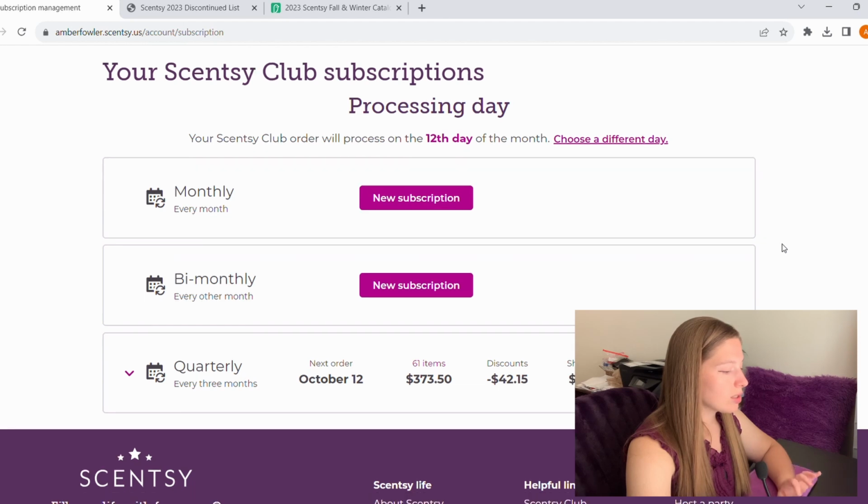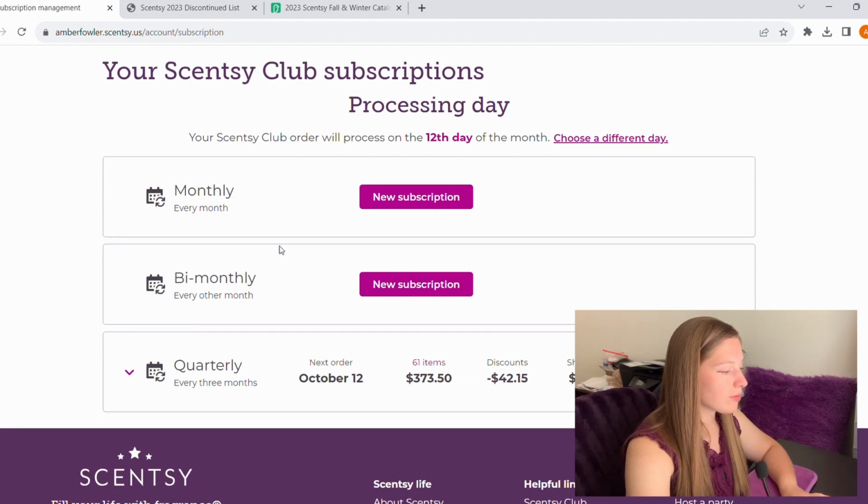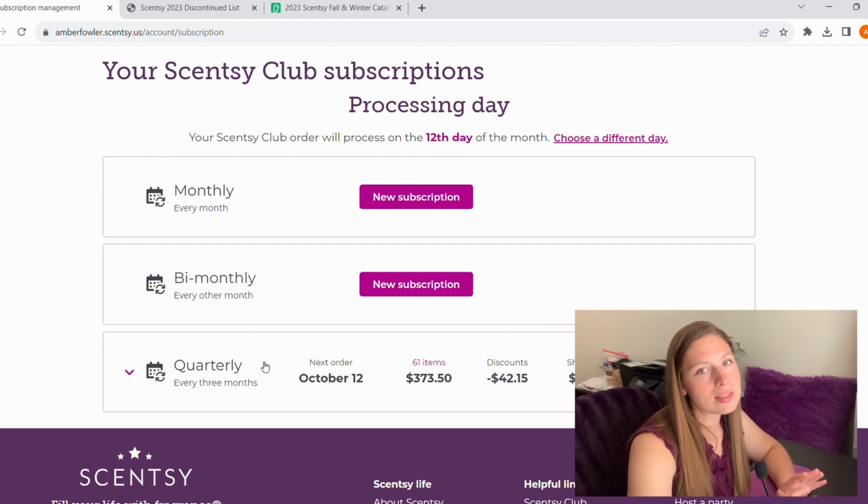And I'm gonna scroll down here. So you can see we have three different options for Scentsy Club. We have a monthly, a bi-monthly, and a quarterly. And I choose to do quarterly right now because it's kind of like my little way of being able to participate in all of the new scent releases without having to buy them or stock up on them on the spot all the time. I can just throw it in my club and get it when it comes because of the always get my bar feature.